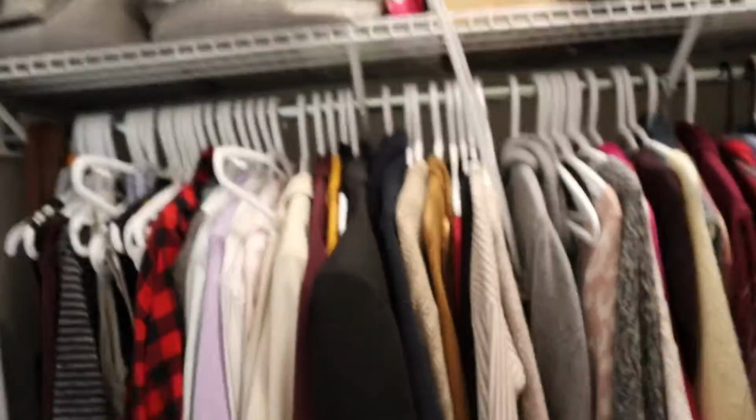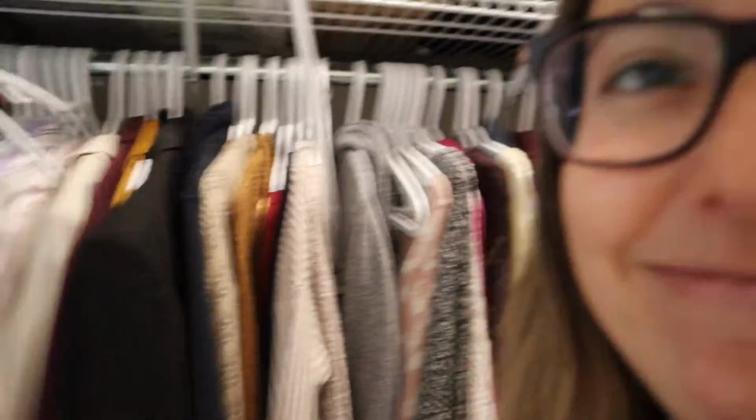Most of the mess is mine. I'm definitely messier than Jamie. This is Jamie's perfect side. My side. So, yeah, gonna get started.